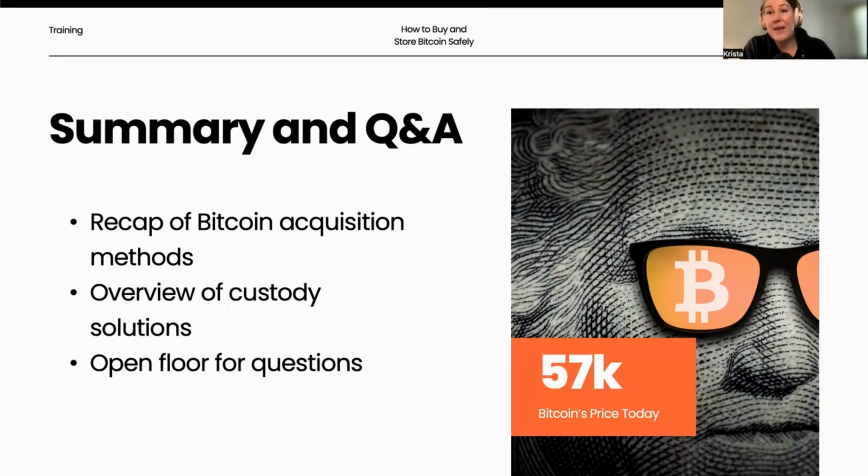Or you can get it peer-to-peer. So go to a meetup, see if a kind-hearted person will sell you some Bitcoin for fiat, or get paid to earn Bitcoin. So get paid to provide goods and services to somebody in exchange for Bitcoin.